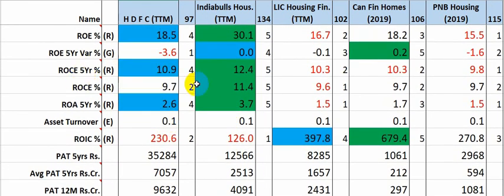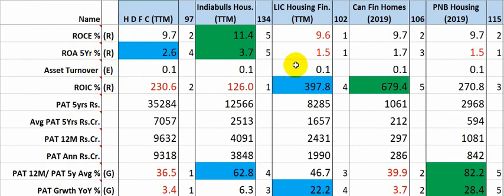That does not mean that these companies are not good. In terms of ROCE, again, IndiaBulls has performed the best, and LIC Housing's return on capital employed was low at 10.3 and 9.6% for both 5 years average and for the single year. Return on assets was lowest for LIC Housing at 1.5. IndiaBulls gave a good return on assets of 3.7%. In terms of invested capital, the returns generated was highest for Canfin and LIC Housing, and IndiaBulls and HDFC gave the lowest returns of 230% and 126%.